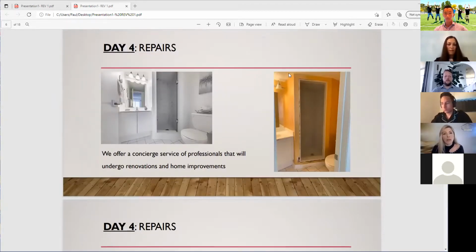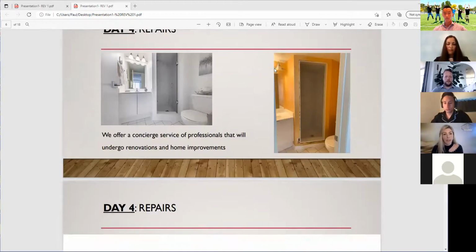This was a townhouse in downtown Toronto. They did some repairs and renovations. They sent contractors, and we do all the coordination with the contractors to make it ready for being listed on the market according to the staging rules and what is really popular in the market.